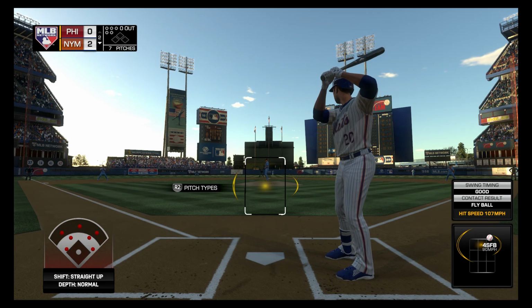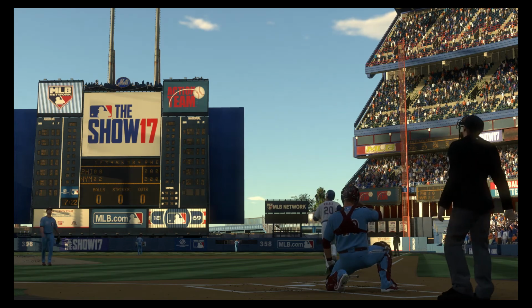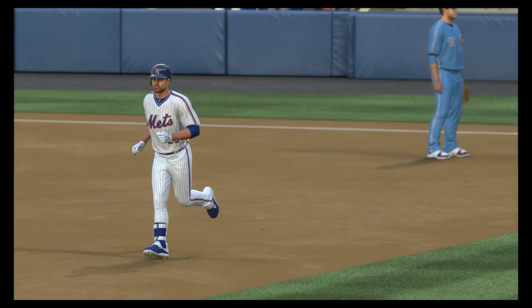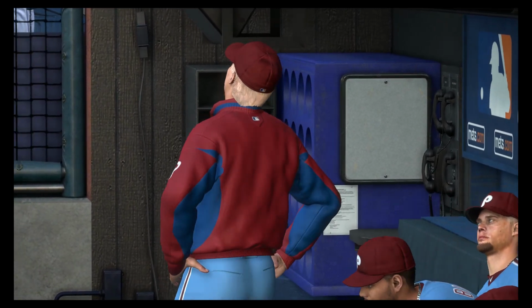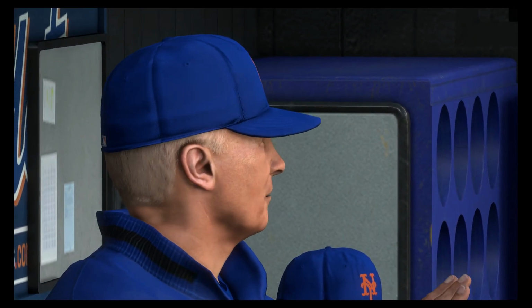Batting sixth, second baseman, here's Neil Walker. Swing and a drive to right center. Hey, that ball's going to be way out of here. Back-to-back home run. A solo home run here for Neil Walker. And the Mets have taken a 3-0 lead.